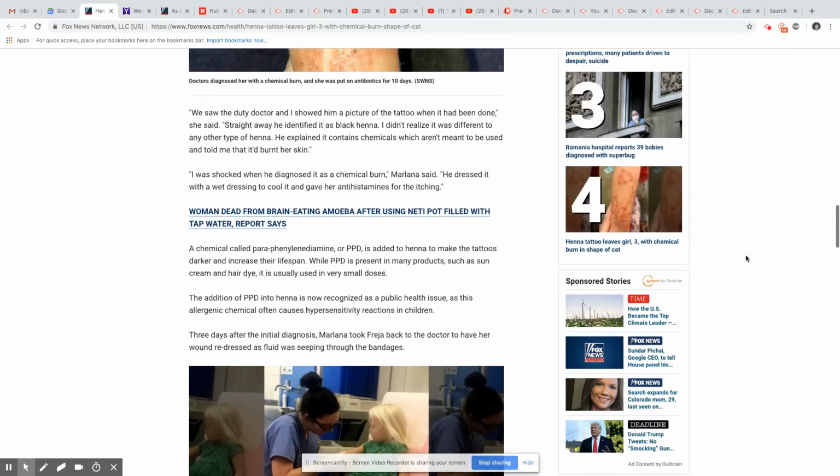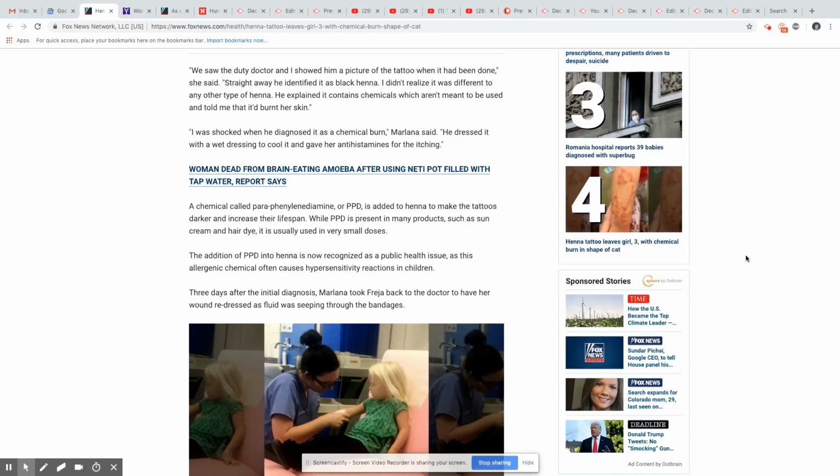We saw the duty doctor, and I showed him a picture of the tattoo. When it had been done, she said, straight away he identified it was black henna. I didn't realize it was different to any other type of henna. He explained it contains a chemical. What he's talking about is the PPD that's in there.